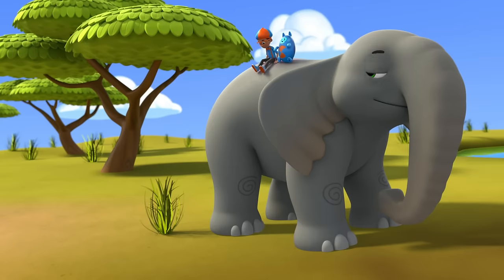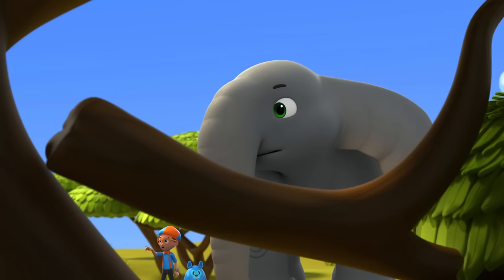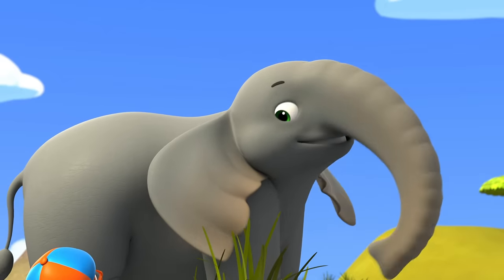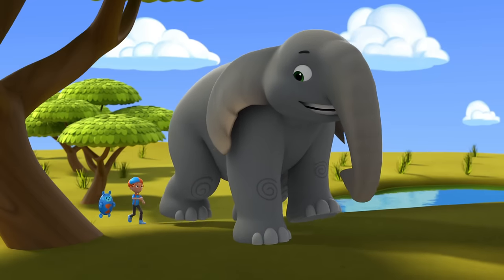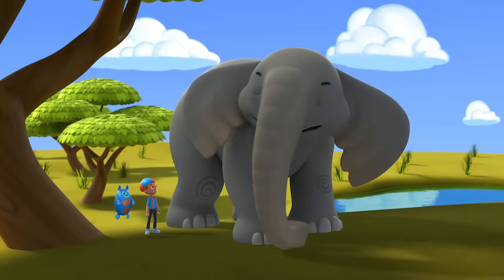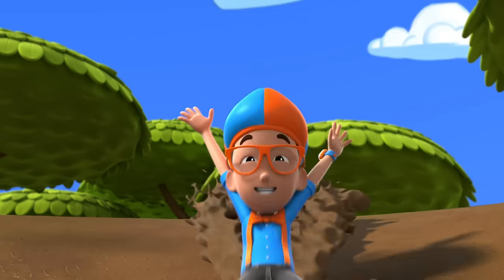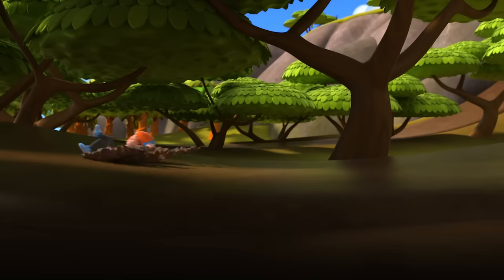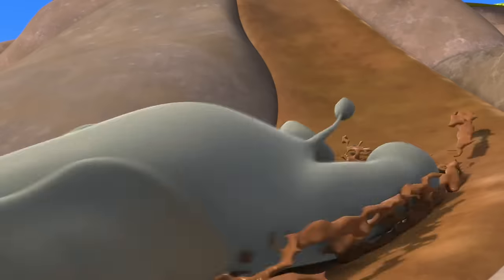Another slide! I wish we could go down that one, but the path is blocked. Check this out. Another great thing about trunks is that I can move just about anything. Last one down is a banana peel. Whoa! This is the best day ever! Whoa! Ready or not, here I come!